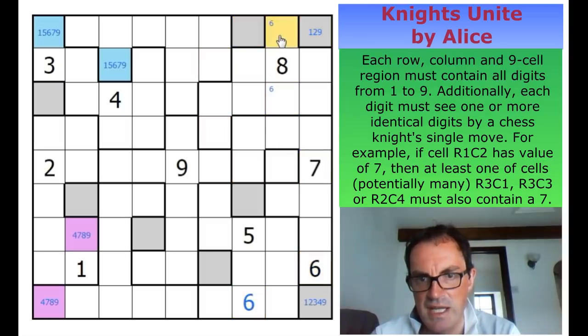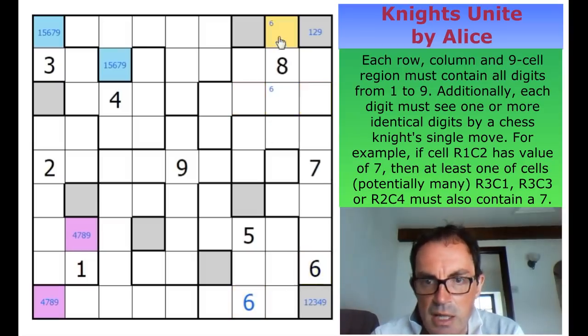Now if this is a 6, it's much easier to see, but the only possible positions for 6s are those three, and both of those are ruled out because they're in the same region, and in fact there's 6s down there. So these two 6s, whichever one of these is the real 6, has a 6 here. And we get a second digit in the grid. Now this must be important, surely.